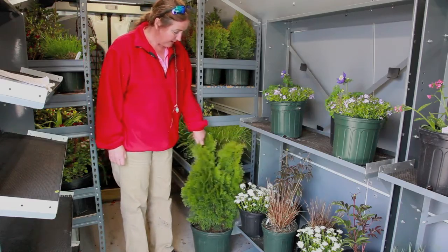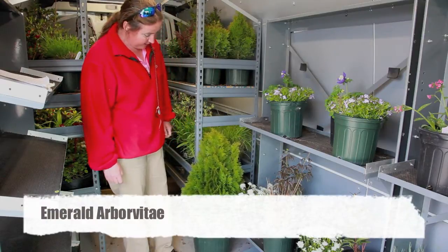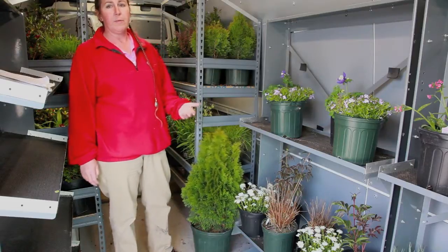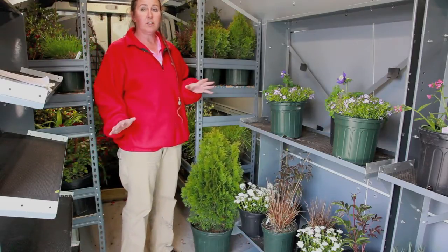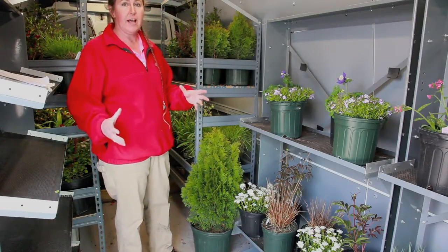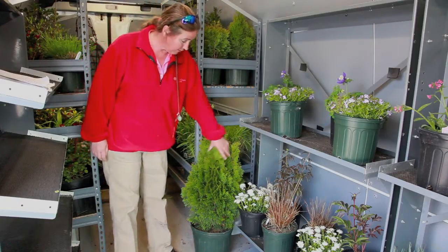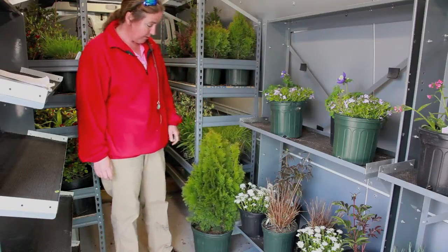This is 3-gallon Emerald Arbor Vita. They're looking absolutely gorgeous. I went out to the field and looked at them. They weren't in a ready position, and I checked some roots. They all look good. They're rooted to the bottom and to the sides. They're not the heaviest roots, but they are rooted to the bottom and sides. They're growing like mad. Absolutely beautiful.